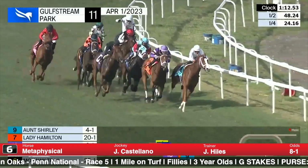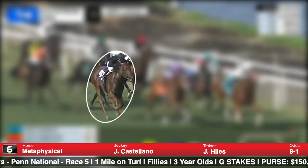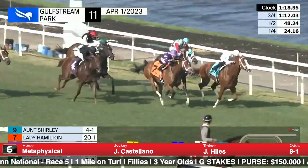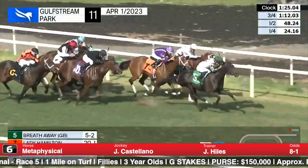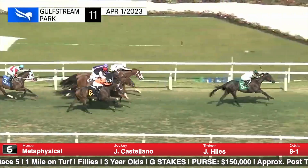She turns into the stretch here, and Metaphysical is still in with a chance for this. And she's a really late to change leads. She's no match for the winner, Breathaway, who would come back to finish second in a stake at Pimlico, but she grinds it out. And once she does change leads, she gets up for second somehow in a blanket finish for the place. Yeah, it's going to be a blanket finish here. She will get second, but she didn't run as well as the winner.